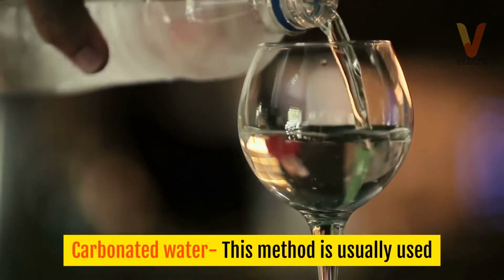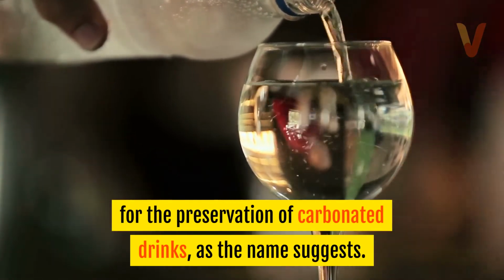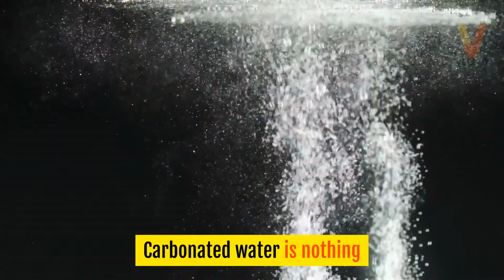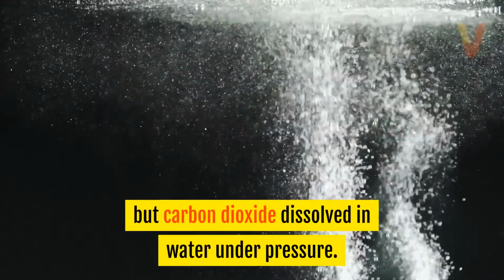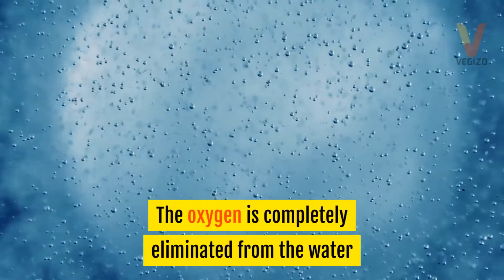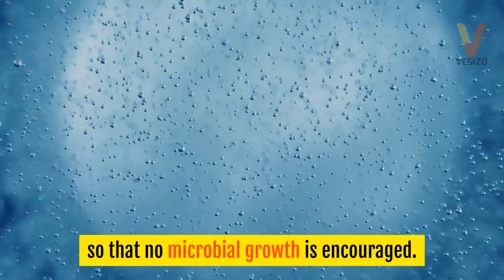Carbonated water. This method is usually used for the preservation of carbonated drinks, as the name suggests. Carbonated water is nothing but carbon dioxide dissolved in water under pressure. The oxygen is completely eliminated from the water so that no microbial growth is encouraged.